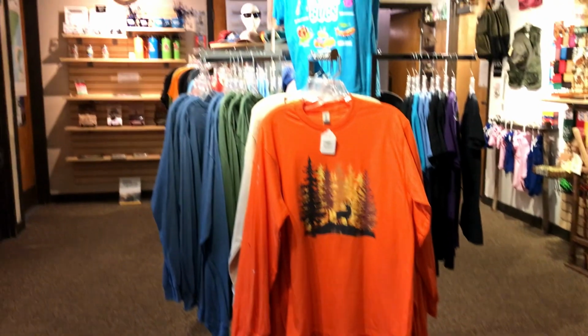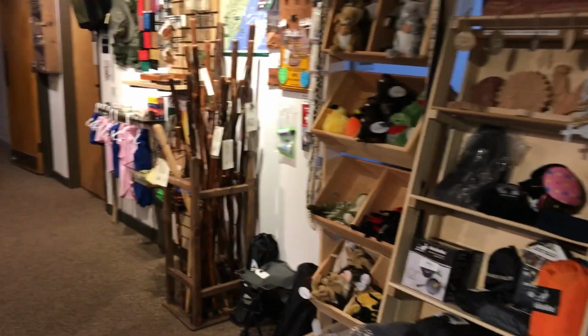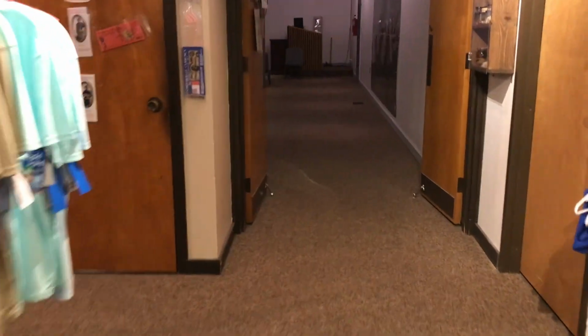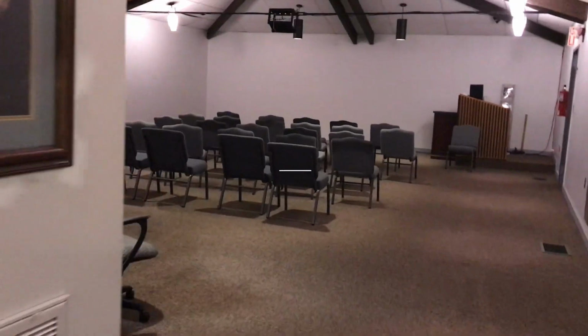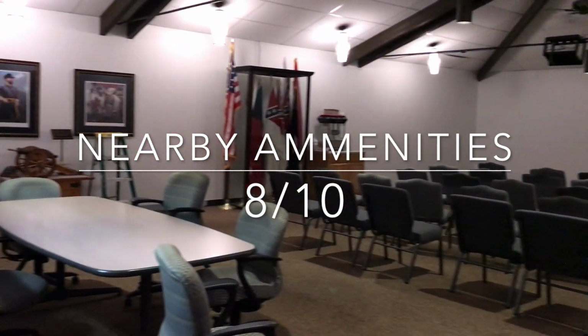But if you go to the top of the hill and go to the museum, you're going to find a lot more of your souvenir type stuff, as well as some camping stuff. And I actually walked back here to this little movie theater area, and the lady working there offered to give me some popcorn as a snack for free, which was super sweet. So for nearby amenities, I'm going to give this category an 8 out of 10.